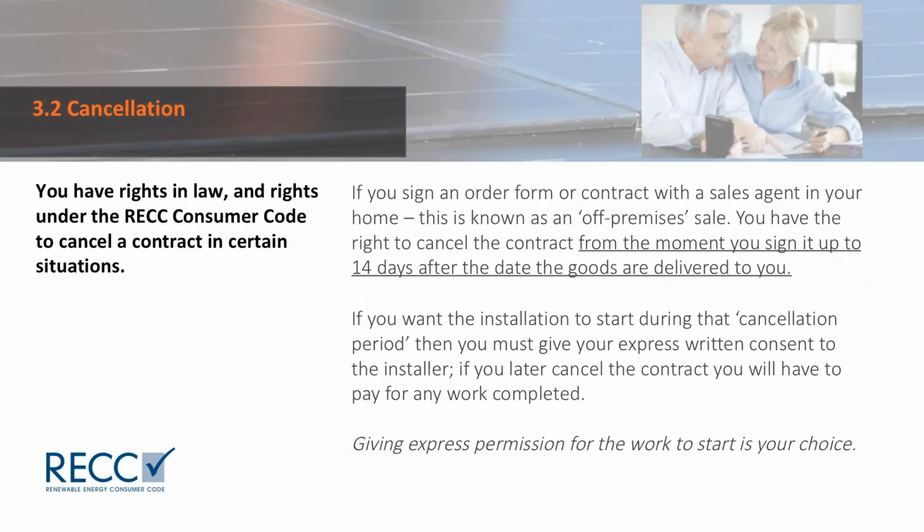So turning to cancellation, again, this is a very, very important part of the Consumer Code, and it's really important for you to understand your rights here. If you sign an order form or contract with your sales agent in your home, this is known as an off-premises sale, and you have the right to cancel the contract from the moment you sign it up to 14 days after the date the goods are delivered. So it's a very long cancellation period, and it's very important you know that you have that right.